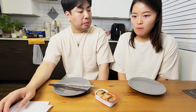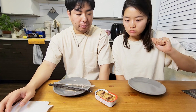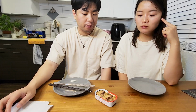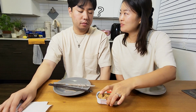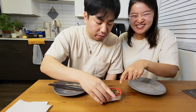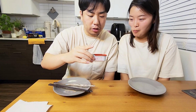Thoughts? I don't know if it came from the cracker or from here. It's kind of sweet. Yeah, that's from the fish. The fish, it does have a sweet taste. Yeah, I think it's pretty solid. It tastes like mackerel. It's a mackerel, right? Yeah, it's mackerel. I thought it was sardine. So, yeah, I feel like it's pretty solid.